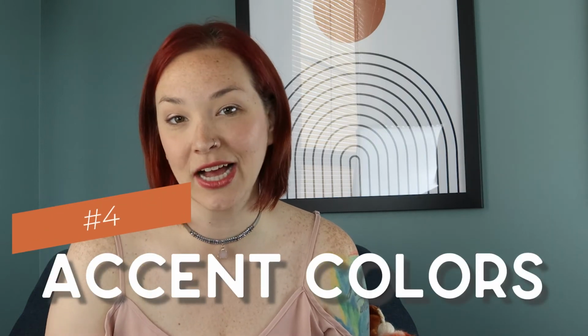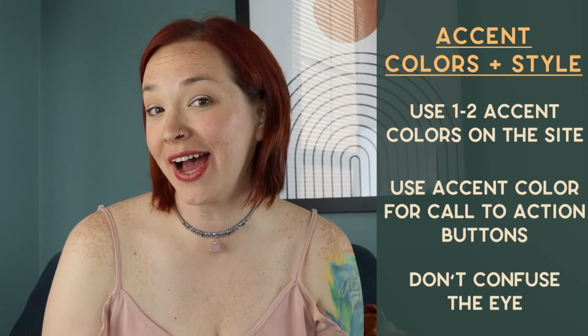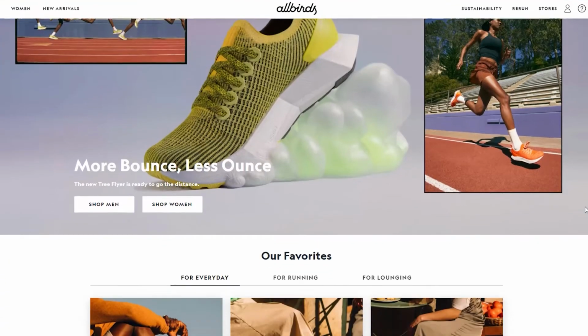Next, we have accent colors. For an elevated, more expensive design, I recommend using 1, maybe 2 accent colors throughout the site as call to action buttons. You really don't want to overdo it and have the eye confused on where to look though. Create moments of rest, like in the Allbirds site design.